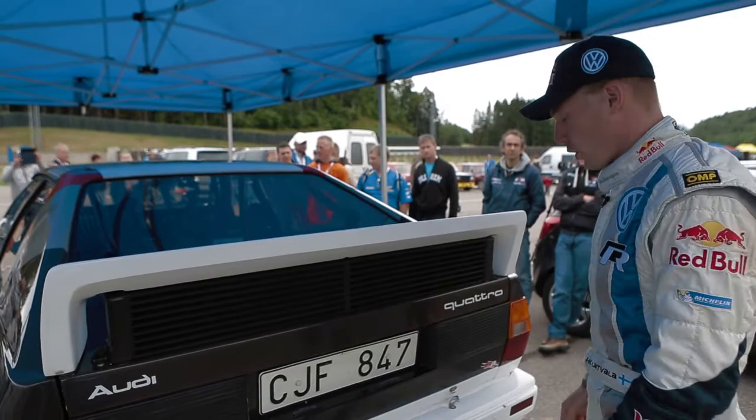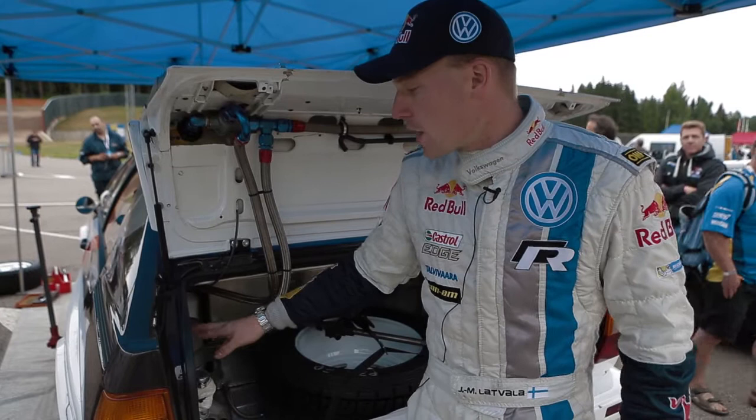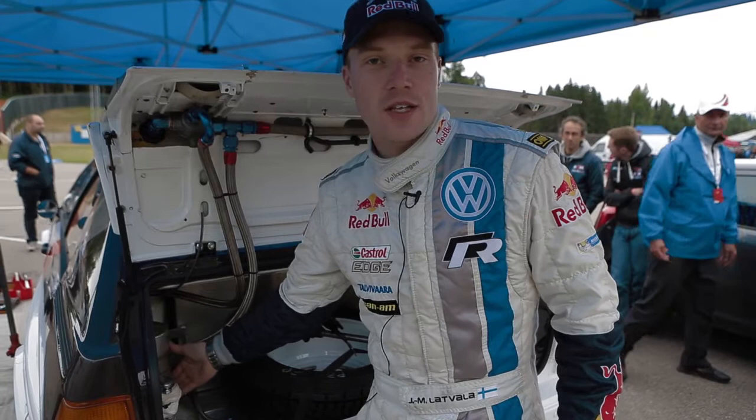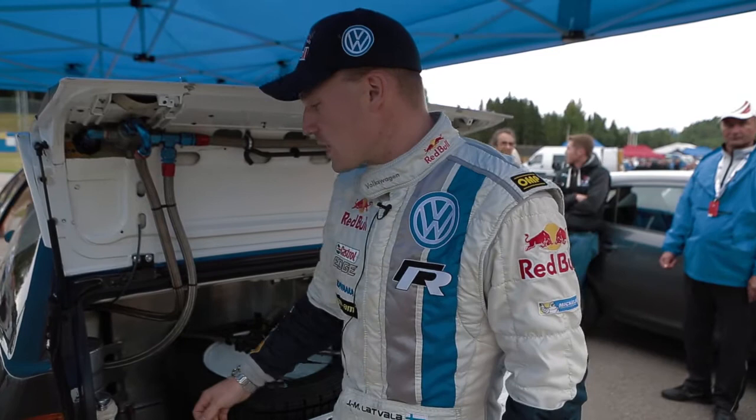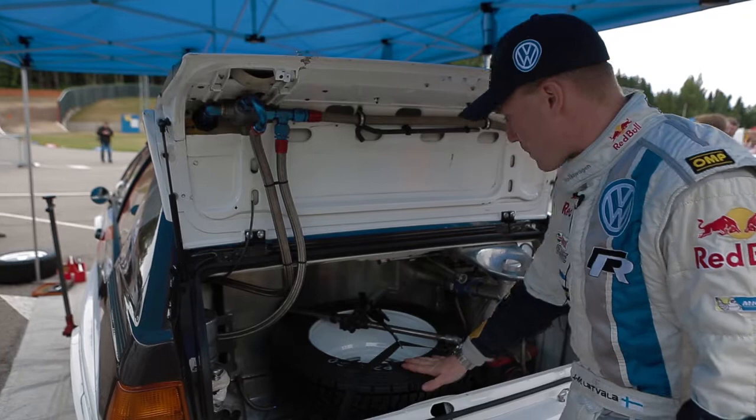And then at the back of the car, obviously we have the fuel tank. One similarity with the Polo is that this is a dry sump, so all the engine oil will be in this box, not in the bottom of the engine as usually in normal road cars. In the Polo, this tank is fitted in the engine room, so it's at the front. Then obviously the fuel tank, and then you have a spare tire, and then you have the jack.